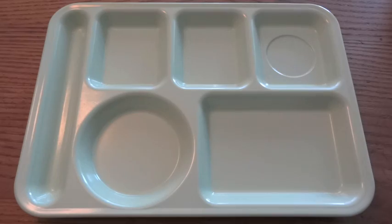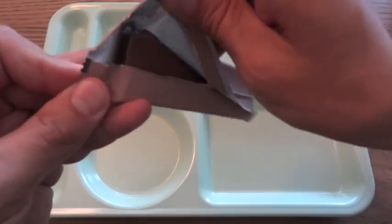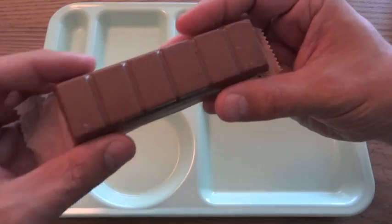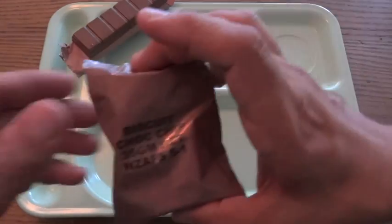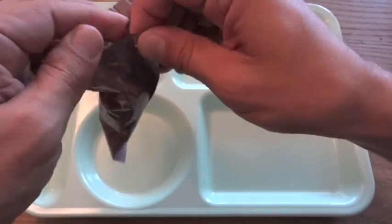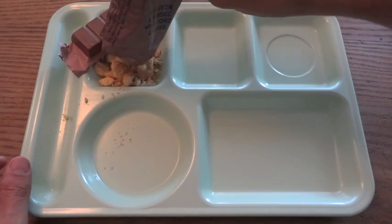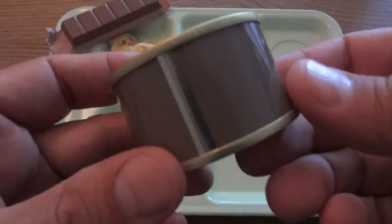Alright, while the water is heating up, we'll check out what else we have. I mentioned I had the milk chocolate bar as a dessert. And the one I had for the lunch was pretty tasty. Nothing overly special, just a milk chocolate candy bar. And I forgot to mention I also still have the chocolate chip biscuits, the chocolate chip cookies, and they sound like they're pretty smushed up in there. But I'm sure they'll taste fine. Let's check out this canned cheese.